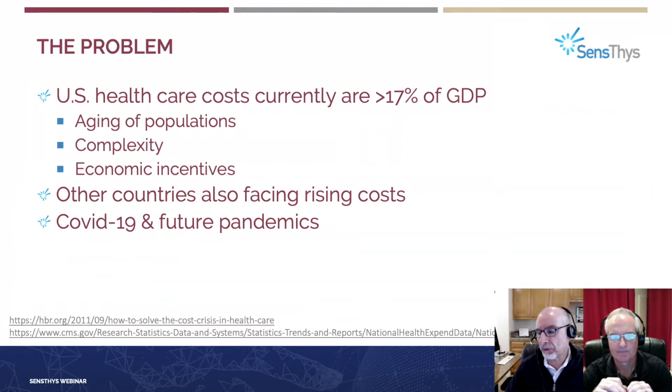And that's due to things such as an aging population, the complexities of healthcare, both the equipment costs and the difficulty in applying some of these new drugs. And then there's an issue of different countries having different economic incentives to drive down costs and improve efficiencies. And you could argue perhaps the US is actually the worst in that respect. But the US is by no means unique in that.